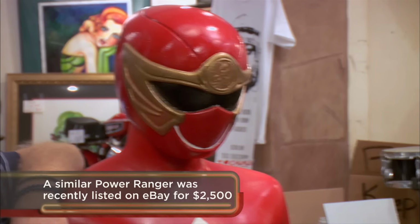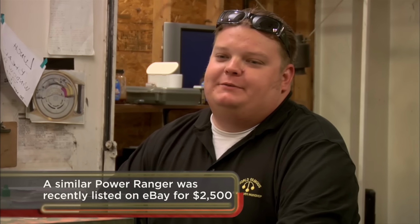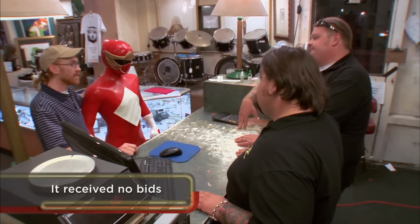I've been working in this place since I was 9 years old, and never once have I had someone walk through the door and say, I need a life-size Red Power Ranger. You don't think you need it until you see it, though. I'm sorry, man. It's just not for me. It's just not the right fit for the shop. I don't know. Have a good day.